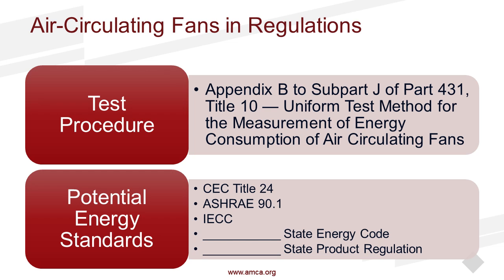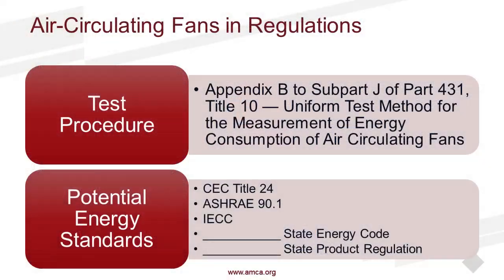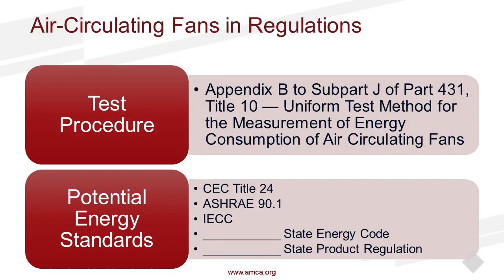Test procedure is Appendix B, Subpart 431G. Just Google it, you get it, and I believe the link is also somewhere at the resource. Okay, and then potential energy saving is CEC Title 24. That gives you the standard for energy standard, and then ASHRAE 90.1, as I mentioned, AMCA and AMCA members are working with ASHRAE to put what is the best for the industry. And IECC, same thing, AMCA is also working with them. And then, as I mentioned, the state can pick anything they want, or state product regulation can do anything they want. Okay, so do you have any questions so far? Or we can ask at the end.